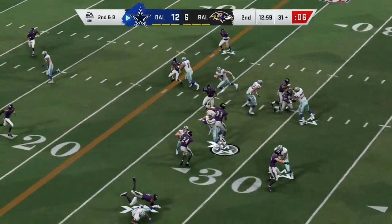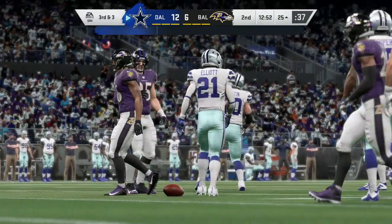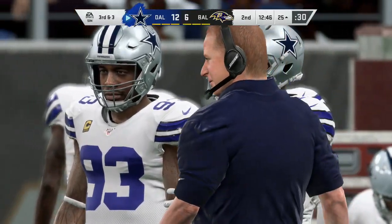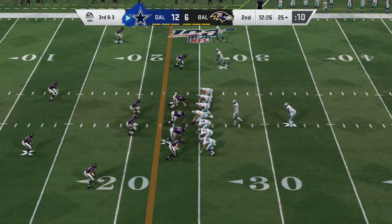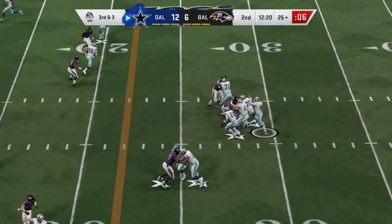On 2nd down, Elliott. He'll be dropped at the 25 after a gain of 6. So much of the game today, we're looking for hybrid players, guys who can do a combination of jobs. And anyone who plays a strong safety position, now more than ever, is a hybrid-type player. Half defensive back that covers passes and half linebacker that makes tackles. We just saw the linebacker make that play.